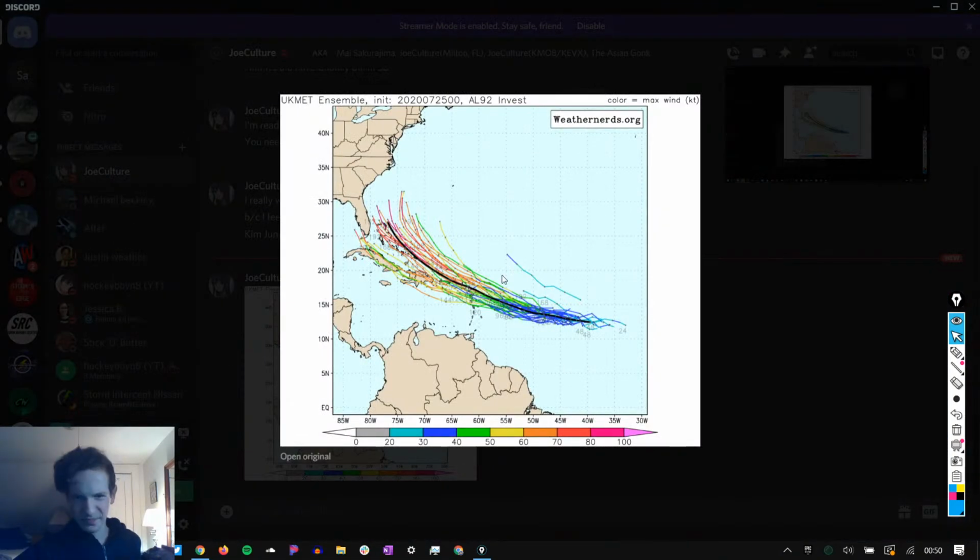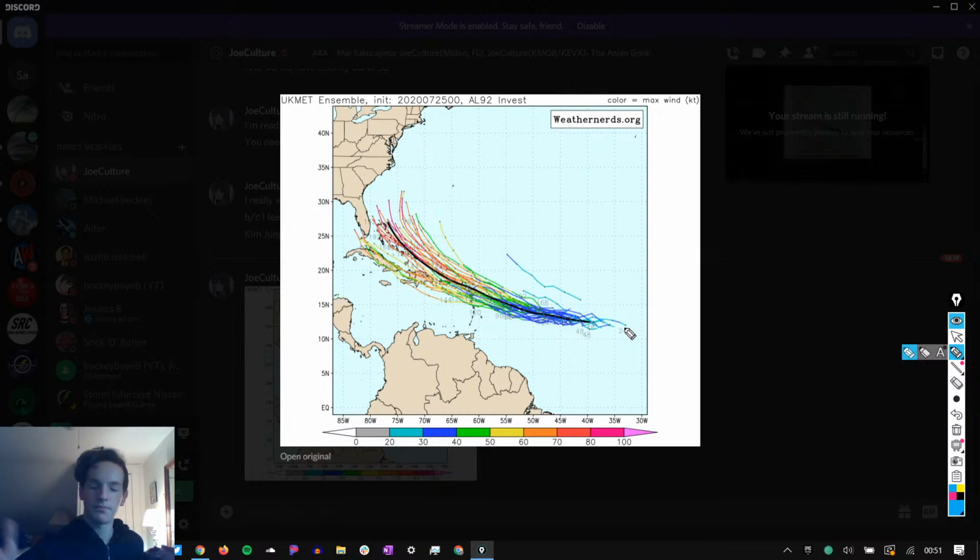This will be shown by the model runs that you guys will see momentarily, that you already saw. It seems you have a general direction going up and hopefully missing Florida. We can hope that ends up being the scenario, although there are some spaghetti runs that have it drifting south of the track and then moving completely through the Bahamas.